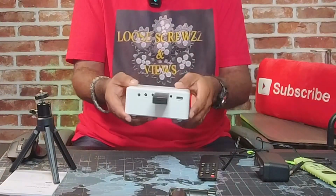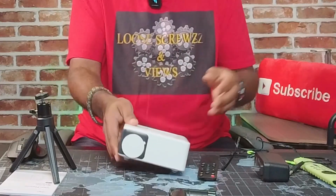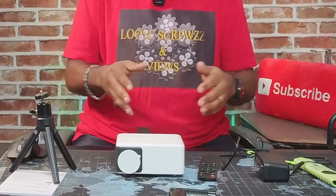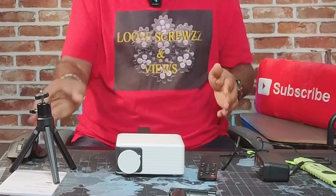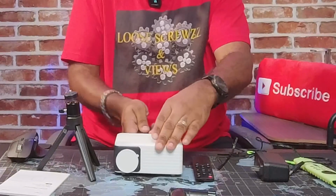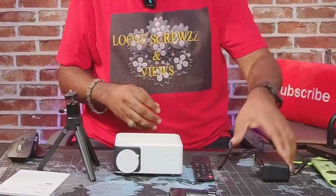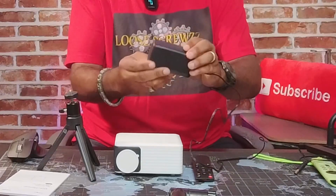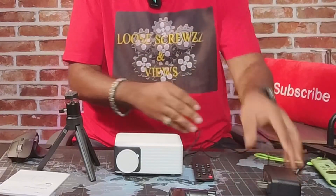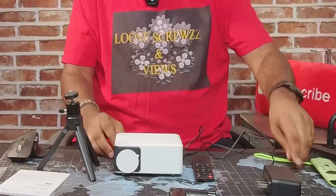Man, such a small device with a lot of features. And like I said, it's not going to break the bank. You're getting a tripod, you get a little neat remote control. You don't get this 4K Fire Stick, I'm going to put that to the side. And you get your power source.